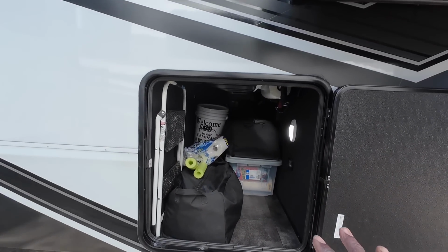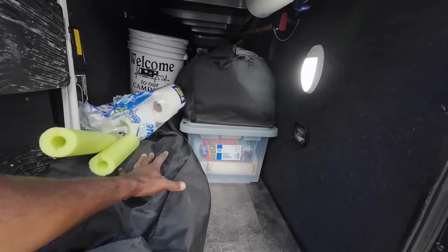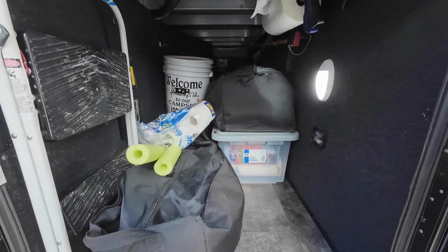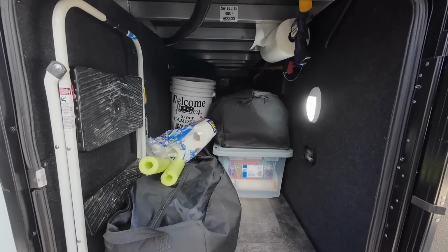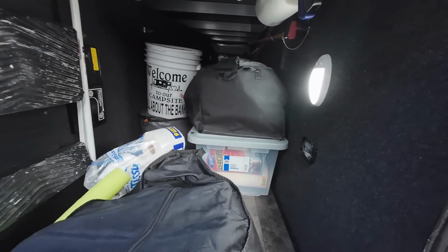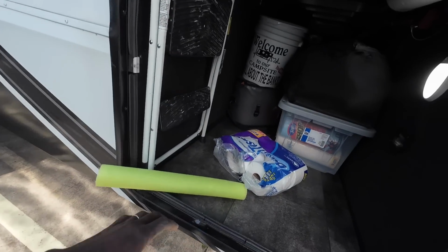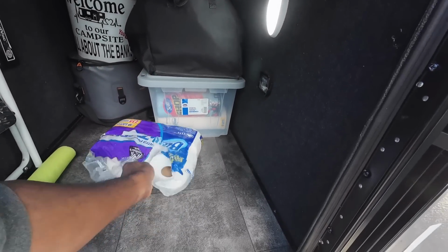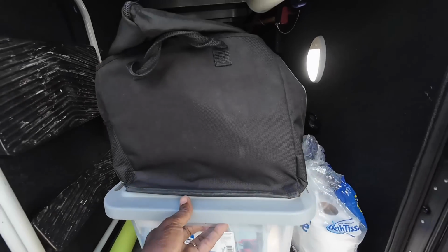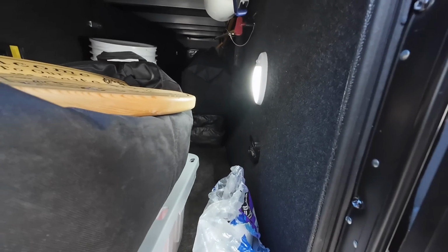So I lessened some of my pin weight by moving my paper products. All of these are paper products and shoes. In other words, stuff we need to get to from time to time and not have to open the back. This is the way we store it, in these little cloth bags. I need to put that in there. And see, paper products, stuff we need to get to from time to time.